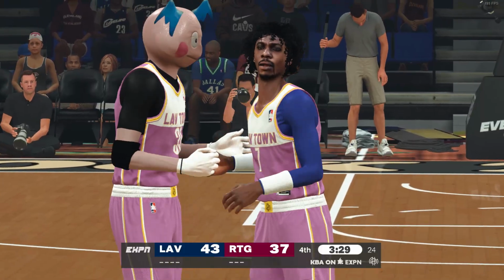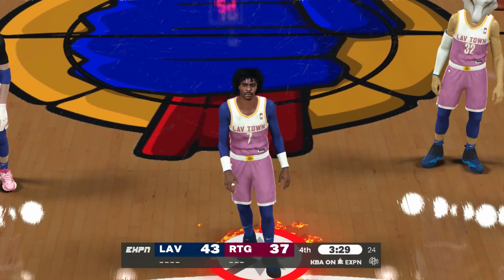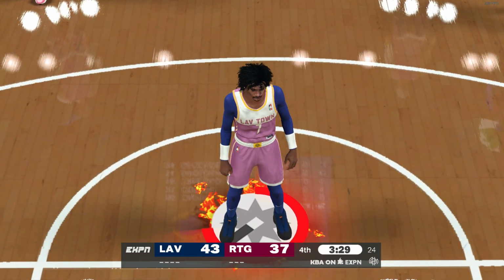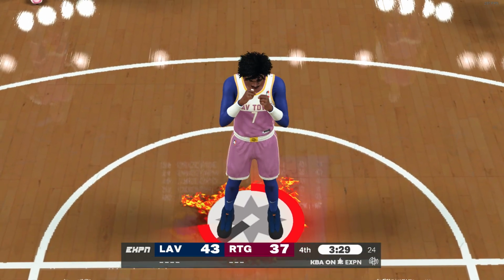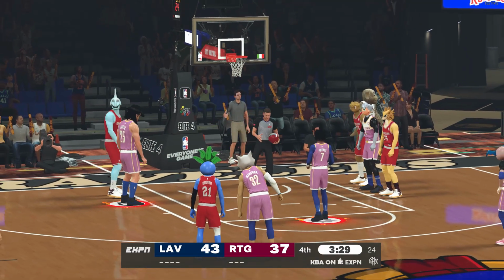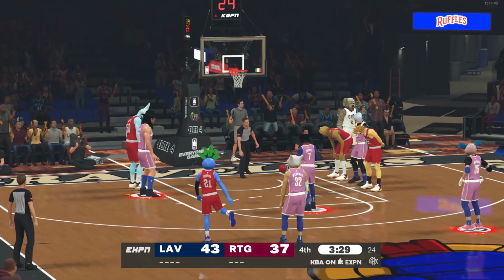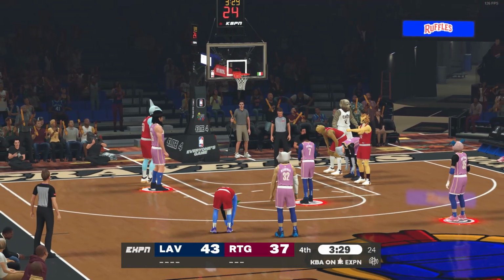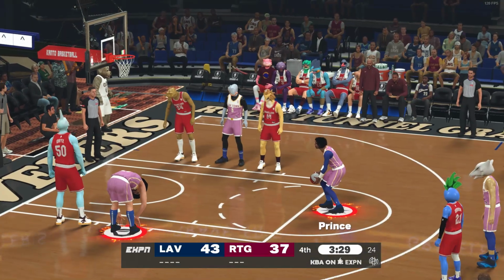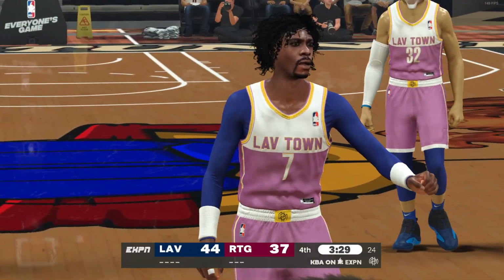At the line for the Mavericks. Prince. 2 shots. And he knocks down the first one.